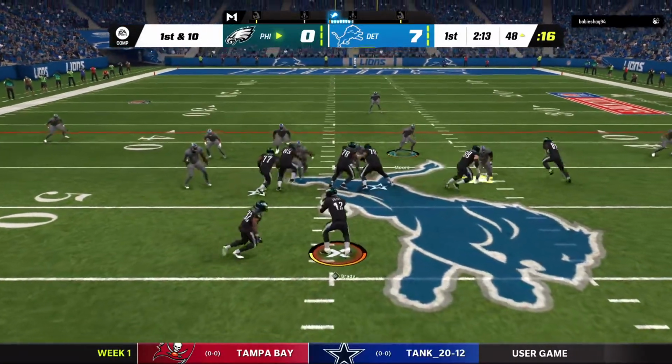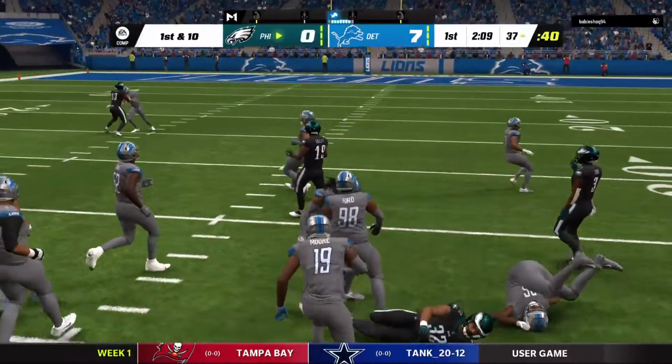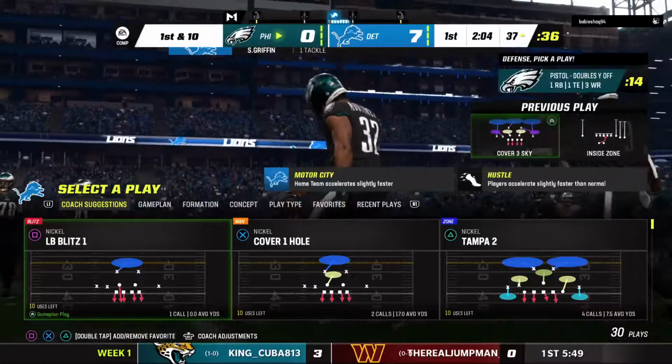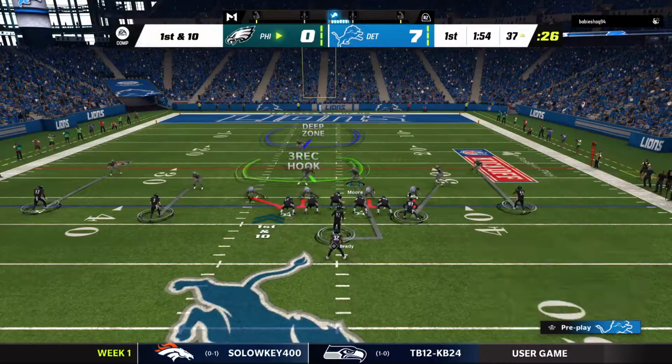Here's 1st and 10 at the 48-yard line. And he is tackled inside the 40, not quite to the 35. Another nice gain. That's now 30 yards between those last two plays. Line of scrimmage, the 37 on 1st and 10.